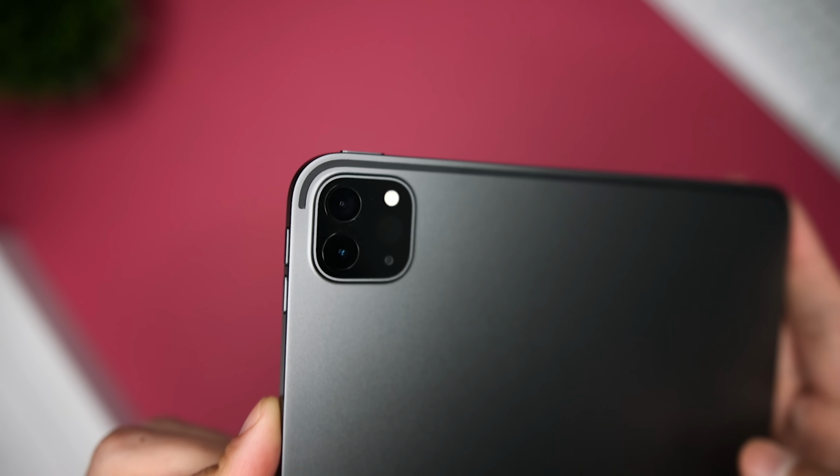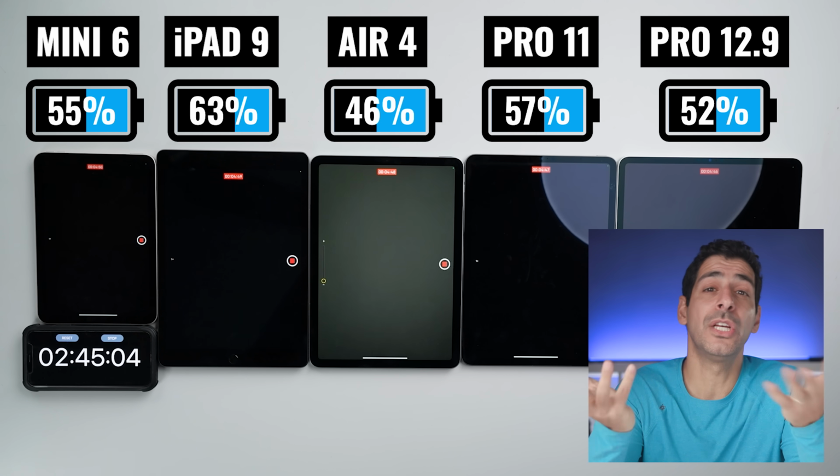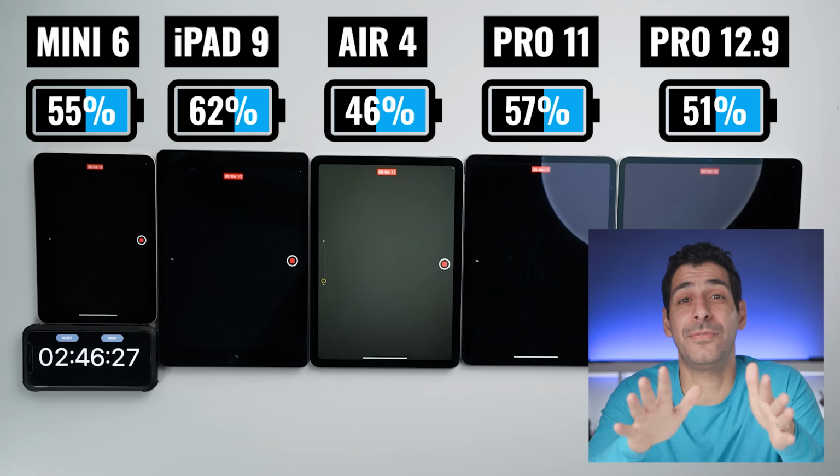I'm always gonna have my phone with me, the cameras on my phone are going to be better, and it's also a much more convenient form factor. But the camera is a feature of the iPad, and it's definitely something that drains the battery, so I went ahead and recorded a 25-minute clip.